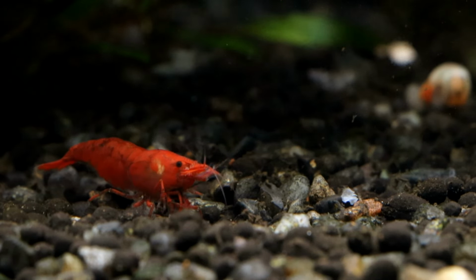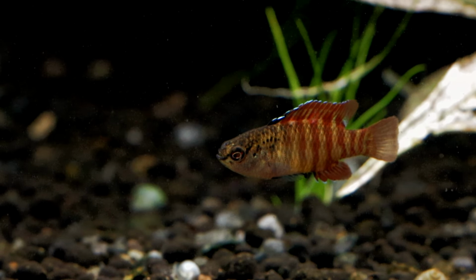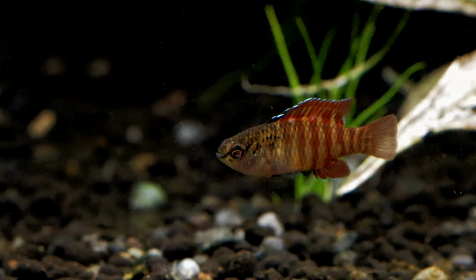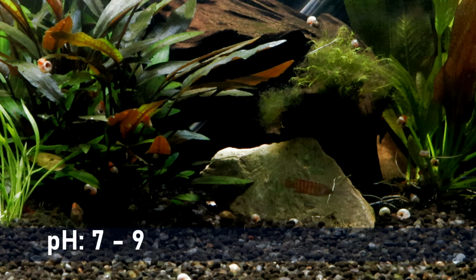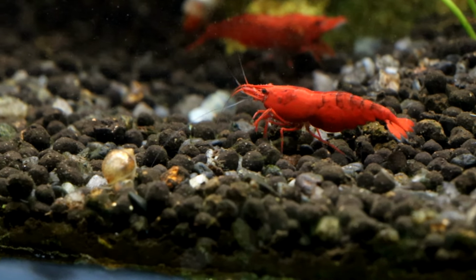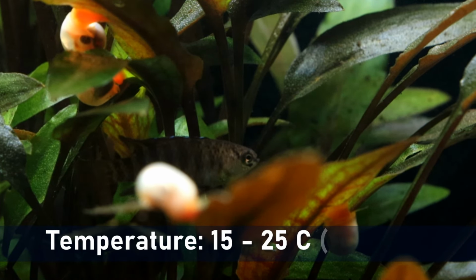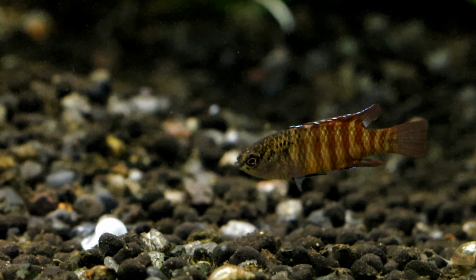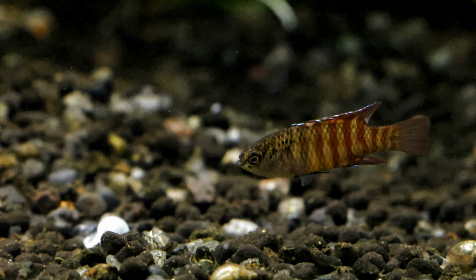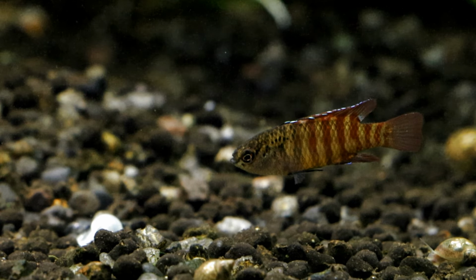When it comes to water parameters though, one of the really appreciable qualities of the tiger badis is their preference for slightly alkaline water, whereas many fish, and especially smaller ones, tend to prefer more acidic water. Tiger badis though, they thrive in a pH anywhere between 7 and 9. Not only this, but they're also very tolerant of cooler temperatures as well. Anywhere between 15 and 25 degrees C is absolutely perfect for them. Being on the small and slow side though, they don't really like very fast flowing water, and when it is too fast for them, they will try to take shelter around different pieces of hardscape just to keep themselves in a little bit of an eddy.